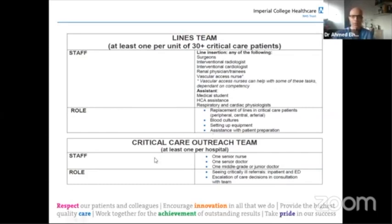We also expanded our critical care outreach team, because the amount of referrals coming from the hospital is of course much bigger than how it was. Last week, we used to have 20 to 30 referrals to intensive care in 24 hours. And roughly, we used to take 3 to 4 patients a day to intubate.